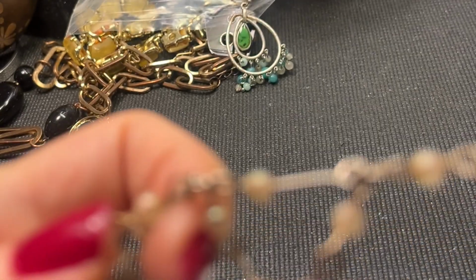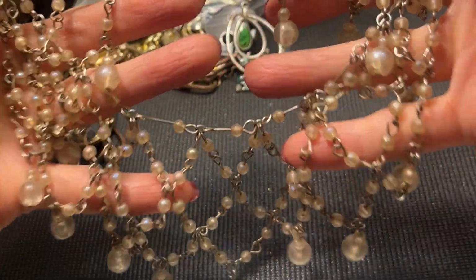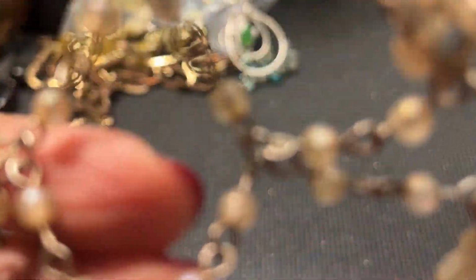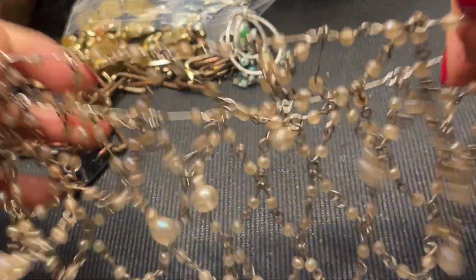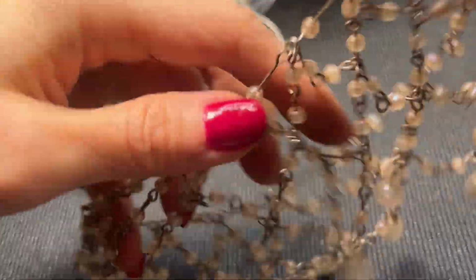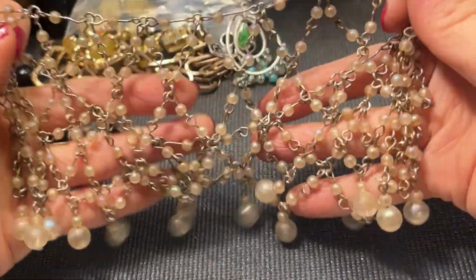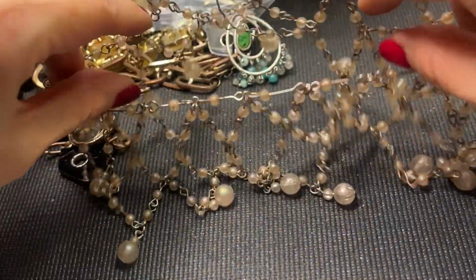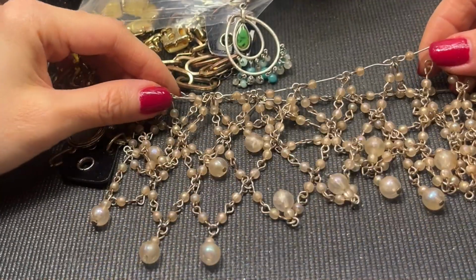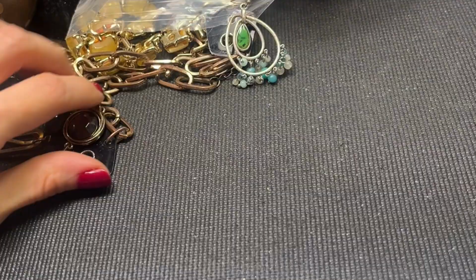Beads on here look like plastic, and they've got sort of an AB coating on them, a light AB coating on some of them. But it's very, very dirty. So if anybody wants this, it might be very old. I don't know. So if anybody wants this, let's do this one for $5. It will need to be cleaned up.